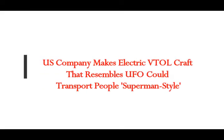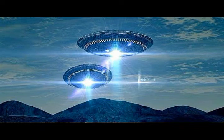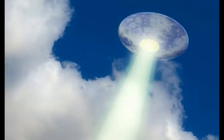A U.S. company makes electric VTOL craft that resembles a UFO and could transport people Superman style. With the first prototype of the craft complete, this company reportedly could begin manned flights within 3 to 6 months. The US-based company is called Ziva Aero. It's produced the first prototype of its single-person vertical takeoff and landing VTOL electric flying craft.